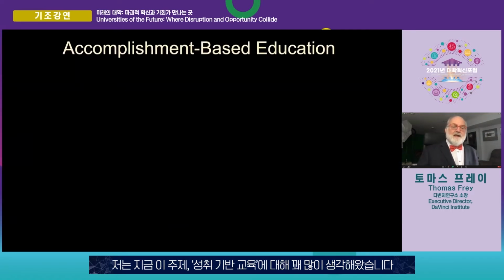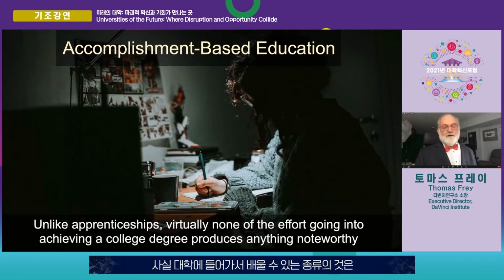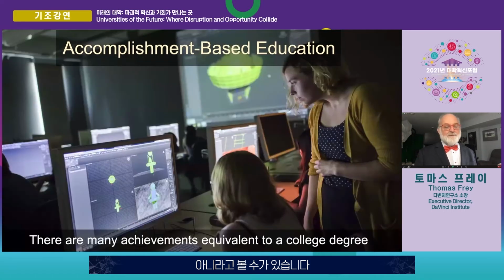Now, I've been thinking about this topic of accomplishment-based education quite a bit. So unlike apprenticeships, where you work with a person who's a professional at some task, but virtually none of the effort that's going into achieving college degrees is doing the things that we can accomplish with accomplishment-based education. There are many types of achievement equivalent to college degrees.